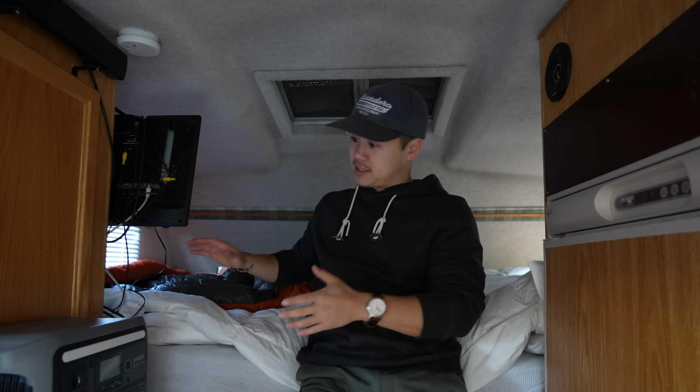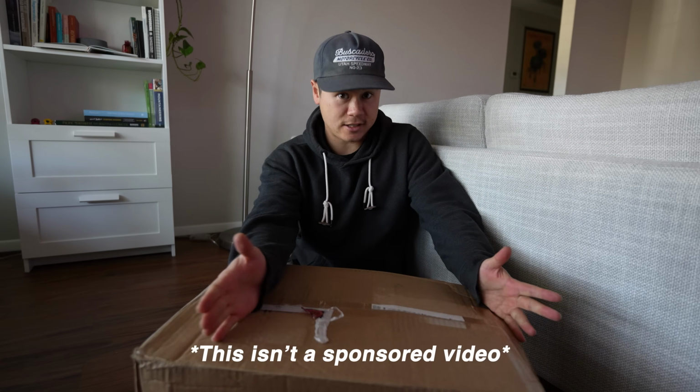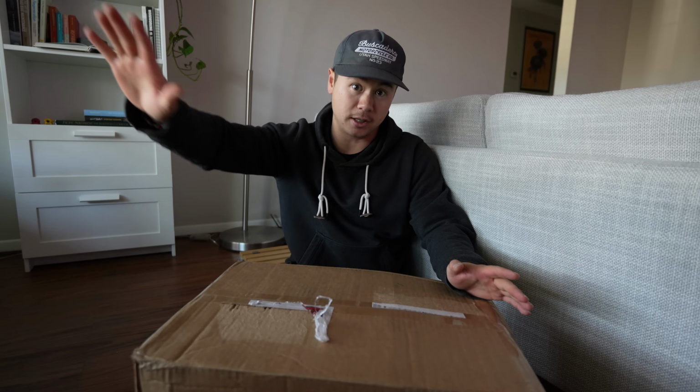So that's something that's a lesson that I definitely learned the hard way. And that is one of the biggest issues with winter camping. Because if you don't catch that soon enough, that seemingly little problem can turn into a major, major issue. Now, what I have in this box here is allegedly supposed to be the perfect solution to eliminate that problem.